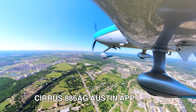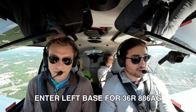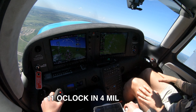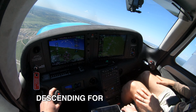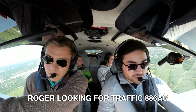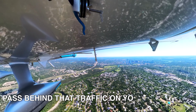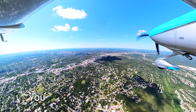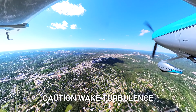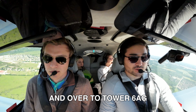Cirrus 886 Alpha Golf, Austin approach, enter left base, runway 36 right. Enter left base for 36 right, 886 Alpha Golf. Cirrus 6 Alpha Golf, traffic 11 o'clock in 4 miles, 2900, descending for the left side, southwest 737. Roger, looking for traffic, 886 Alpha Golf. And traffic is tight for 6 Alpha Golf. Pass behind that traffic on your base entry, and you are following an Airbus 220 on a 2 mile final for the right side. Caution, terminals, contact tower, have a good day. Roger, follow behind the southwest. We'll be following the Airbus and over to tower, 6 Alpha Golf.